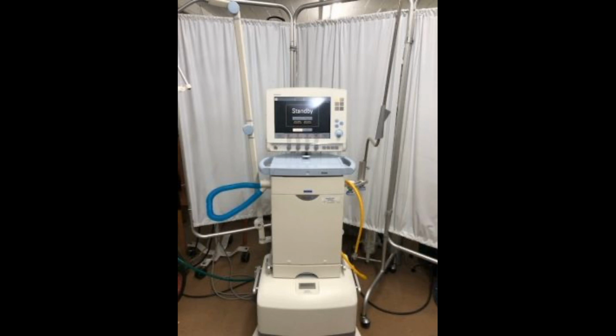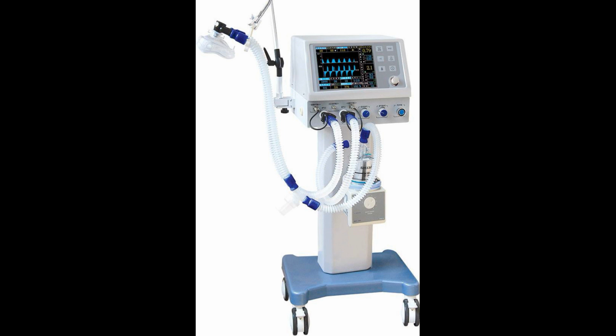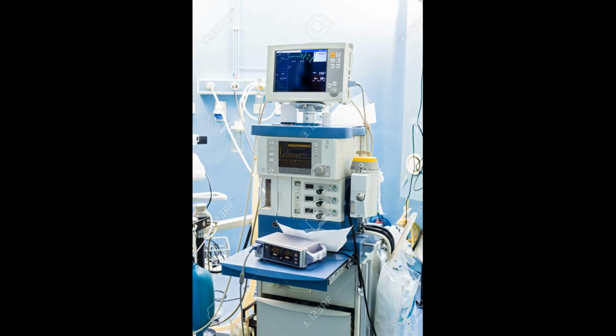Got some interesting information. We've been hearing a lot about ventilators, masks, respirators, all that sort of thing. If you look here, this is a ventilator. This is a ventilator system. This system sells for $20 to $30 to $40 to $50,000, depending on how sophisticated it is. I had no idea what it looked like or how much it costs.